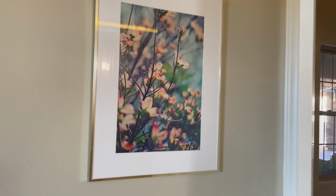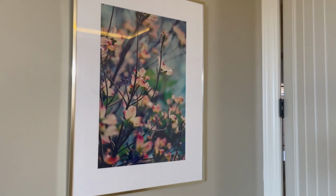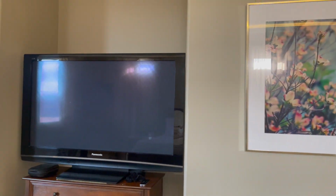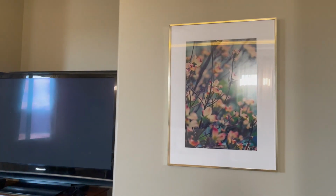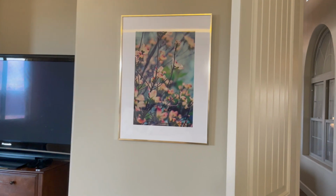I took this one also at the Henry Ford mansion garden, and the colors are stunning. And I know they kind of look like cheap hotel art, but to me, they just evoke so many memories and joy of being in Michigan and loving dogwood trees.